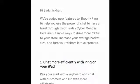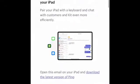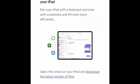So the first tip or pointer that I want to go over is you can pair your iPad with a keyboard and chat with customers even more efficiently. So you can download the Shopify Ping app on your iPad, which I am going to do. Typically, I use my phone primarily for the Shopify Ping. I really don't use my tablet. To be honest, my kids normally have my tablet.